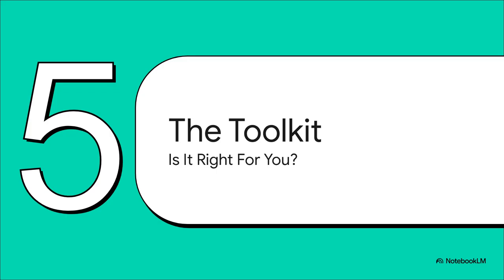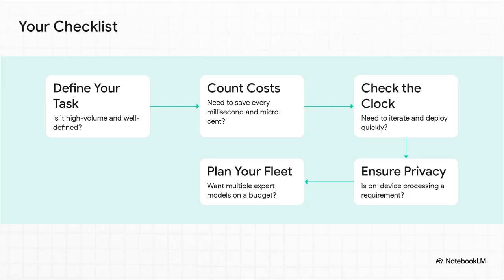Here's a quick toolkit, a checklist to walk you through it. Just think about what you're trying to build. Number one, is your task really specific and something you'll be doing a lot of? High volume and well-defined? Number two, are costs a factor? Do you need to squeeze out every millisecond of speed and every fraction of a cent? Number three, how fast do you need to move? Do you need to test ideas and deploy them quickly? And number four, what about privacy? Is running on device without sending data to the cloud a must-have? And finally, number five, do you imagine having a whole bunch of these expert models working together? If you're nodding your head and saying yes to these, then a specialist model is almost definitely a fantastic choice. You could literally build a whole fleet of experts without breaking the budget.